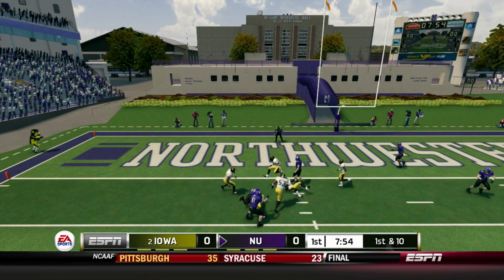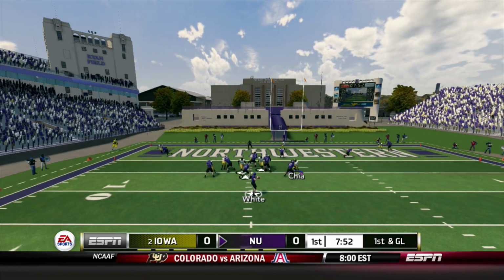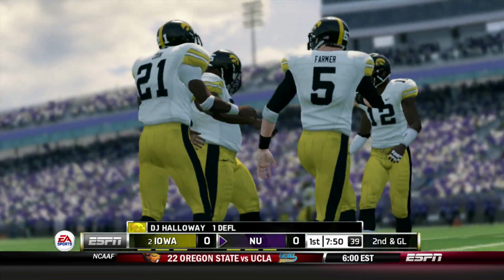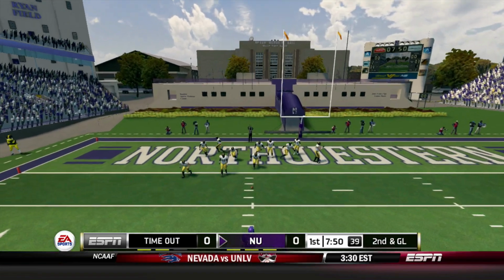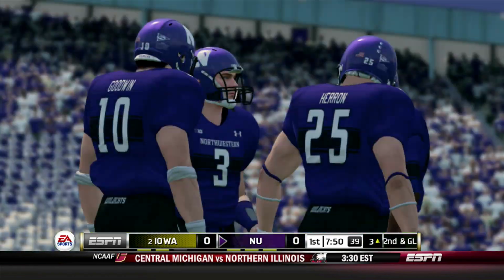Fires up to his receiver. And he's taken down at the 3. He is swatted away. As a defender, you want to keep your hands up. Maybe you can come away with a pick. They're at the 3. Second down. The Hawkeyes taking their first time out of the half.